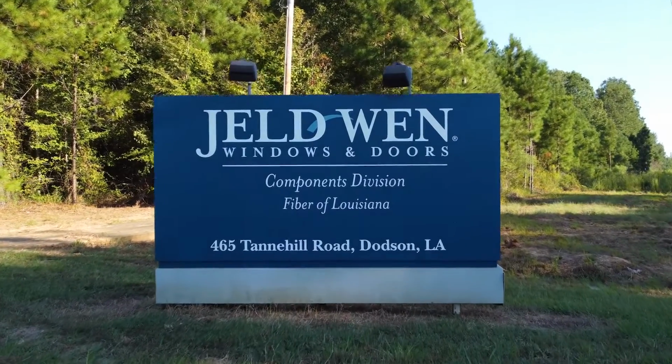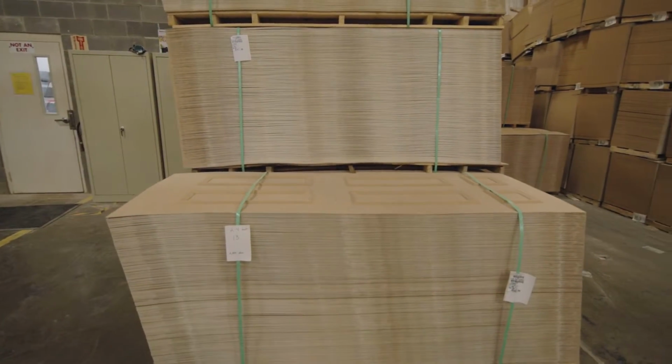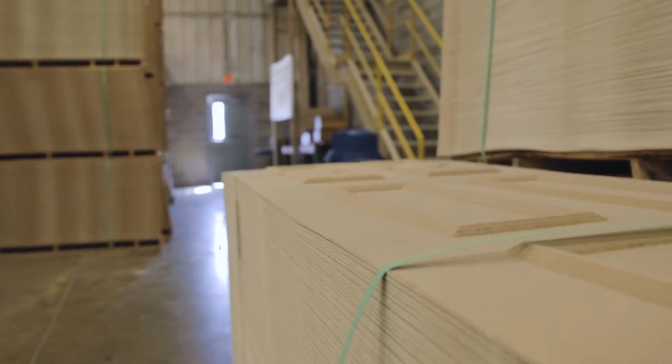JELD-WEN is a manufacturer of windows and doors for all aspects of business and residential. Here at our facility in Dodson, Louisiana, we're a component plant. We build the decorative skin for an interior door.